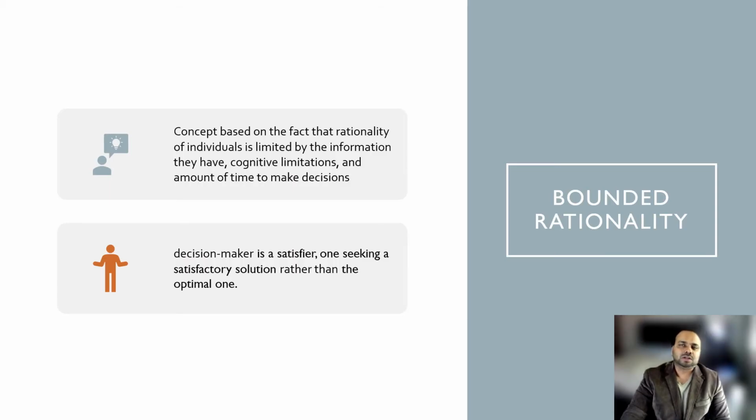Last one is bounded rationality, right? It's a concept based on the fact that the rationality of individuals is limited by the information that they have, cognitive limitations, and the amount of time it takes to make decisions. The decision maker is a satisficer, one seeking a satisfactory solution rather than an optimal one.